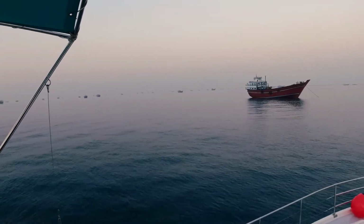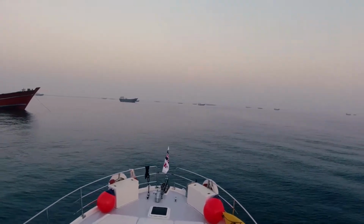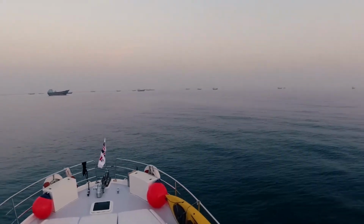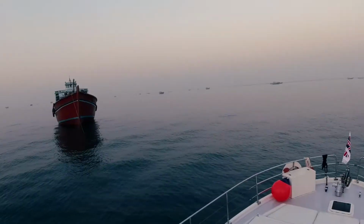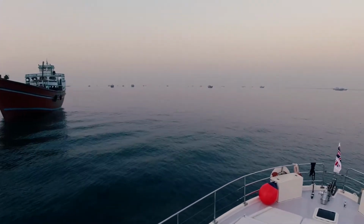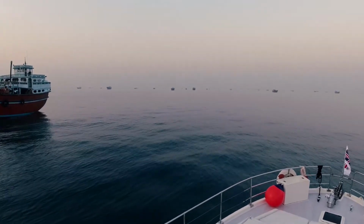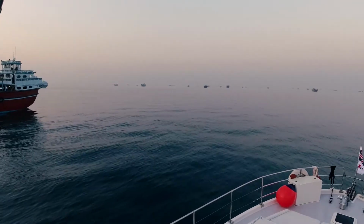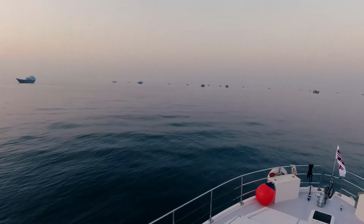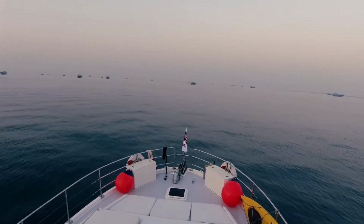So we've just come into the dhow anchorages. This is where all the dhows anchor, kind of in quarantine during COVID. You can see they're all there, and then they'll go into Dubai to load when they get a cargo. But again, like last week, you can see how COVID has had a big effect even on regional trade, which these dhows are engaged in.